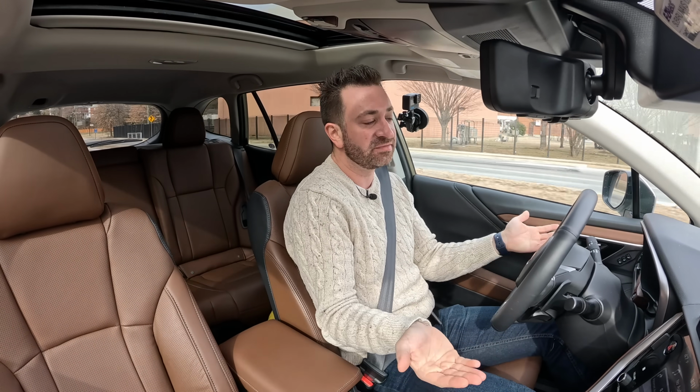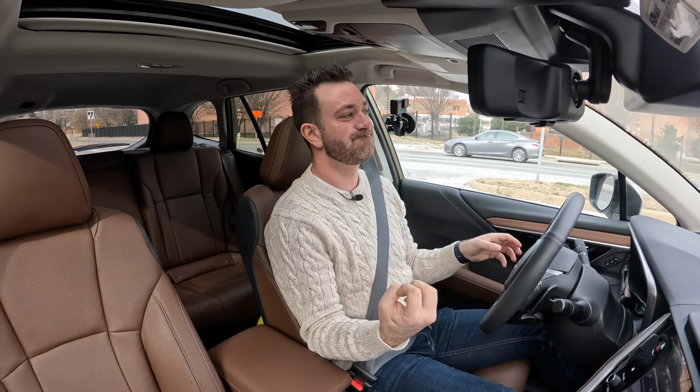And this is a car that doesn't really need fixing. It's just kind of, I don't know, it's not sexy. And again, as an enthusiast, you kind of want something sexy, but it's so perfect. And then the other thing that gets me a little irritated is not actually about this car.